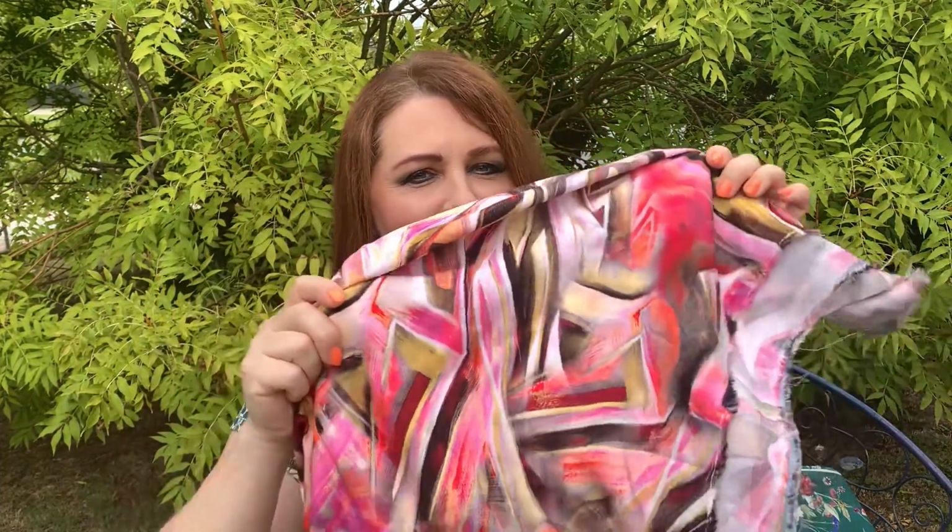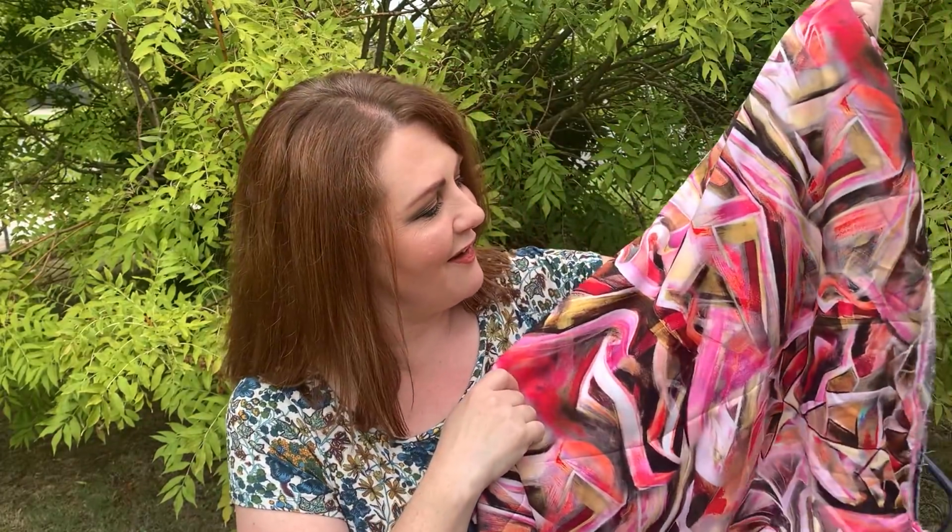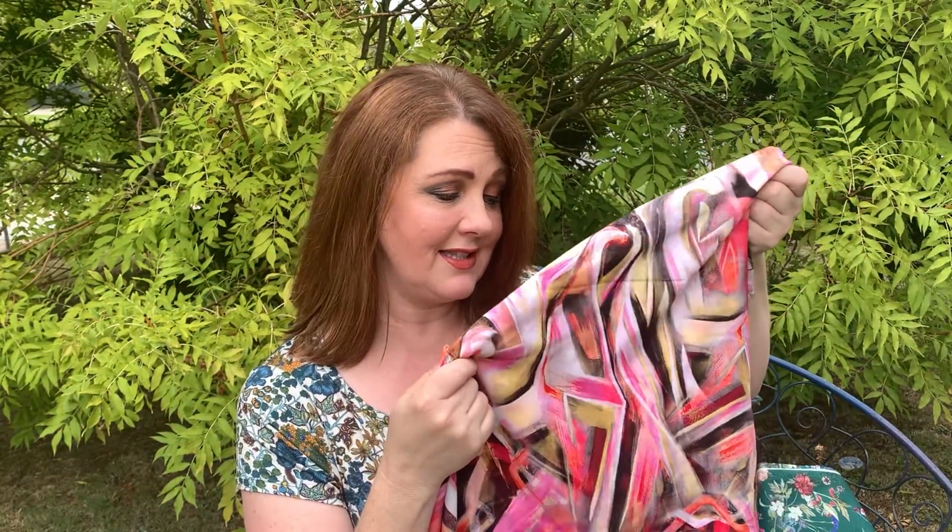The next fabric was also from Cloth Edit. It was this gorgeous rose phase rayon. I think you guys went on to purchase the last of that, so she has sold out of that fabric, but she has plenty more beautiful rayons on there to have a look at too. But I thought straight away this would be a gorgeous blouse or tunic dress.